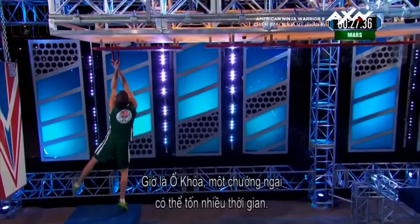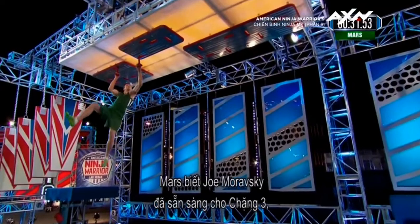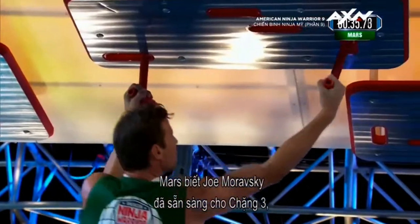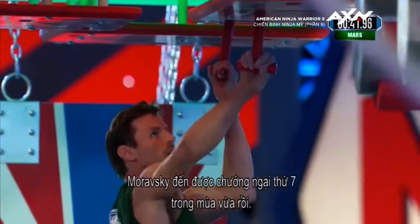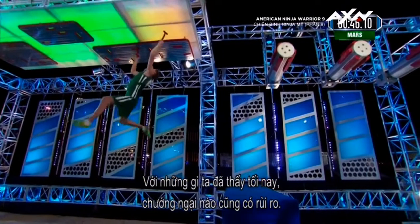Now it's the key lock hang. Easy to eat up a lot of time on this one. Mars has to know in the back of his mind, Team USA has Joe Moravsky getting ready to take on stage 3. So he needs to make sure he brings his A game. Well, we saw Moravsky go out on the 7th obstacle in the regular season. But this competition we have seen tonight, you cannot take anything for granted.